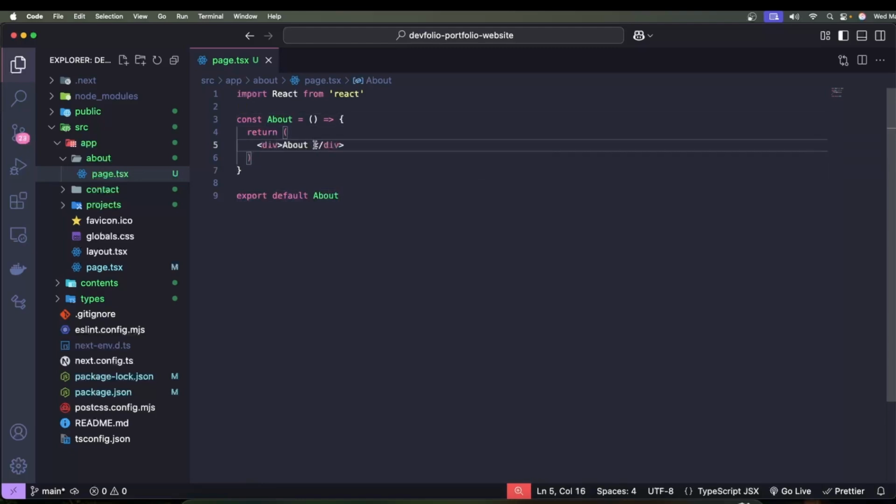We will say this is the about page. So this is actually very easy. Right now, after that, if you go to /about and hit enter here, you can see the about page is here.